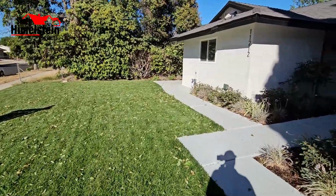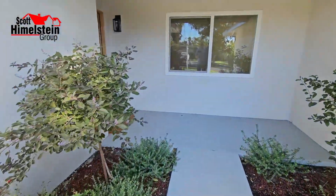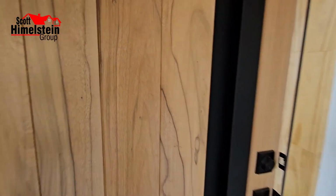As we make our way to the front of the house, you can see they painted the exterior right here. And then you have this lovely walkway that takes you to the front of the house. Brand new front door as well. And so let's go inside.